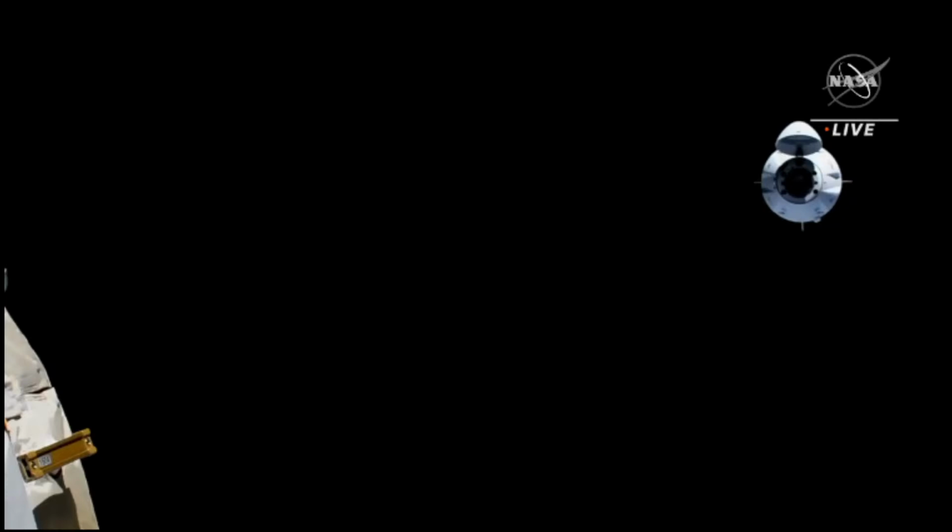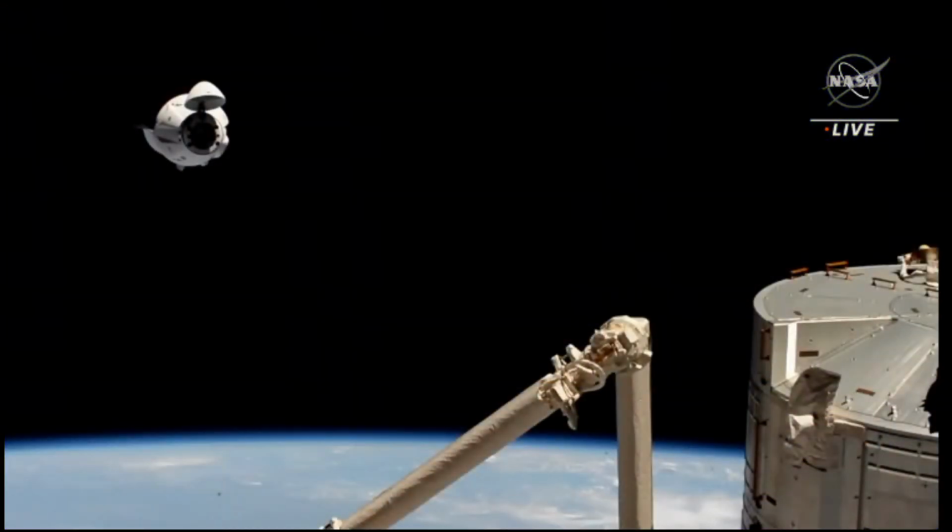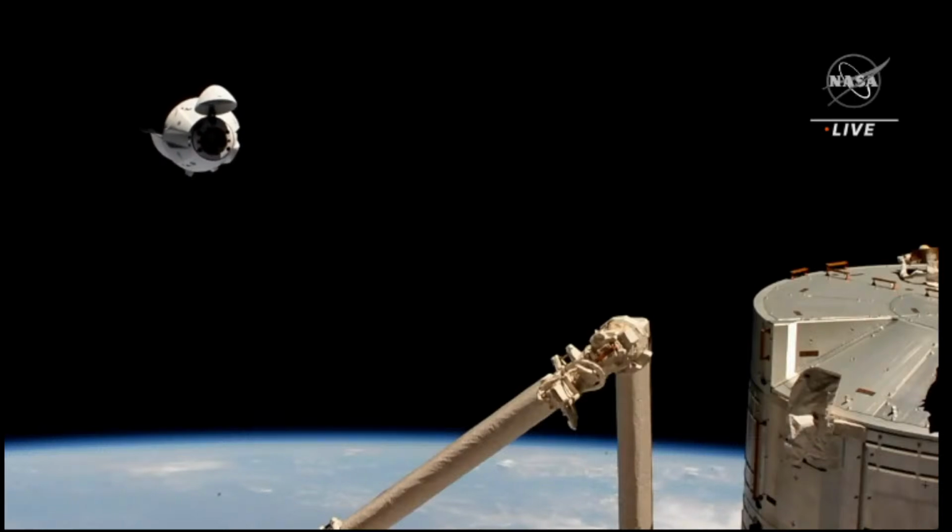Dragon will pause at 20 meters. That's designated as waypoint 2 to conduct a go, no-go poll for the readiness on both the Dragon side and the International Space Station side, making sure everyone is good for docking. If we are go, we expect to dock during this pass over an orbital daytime, expected in less than 20 minutes.